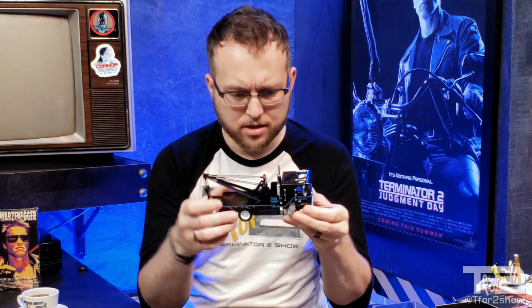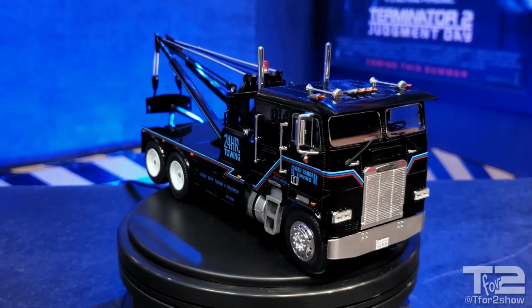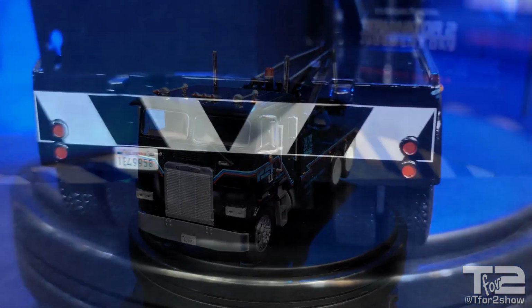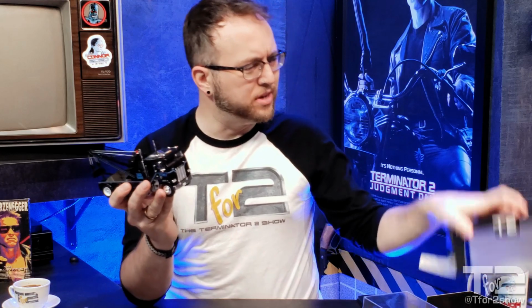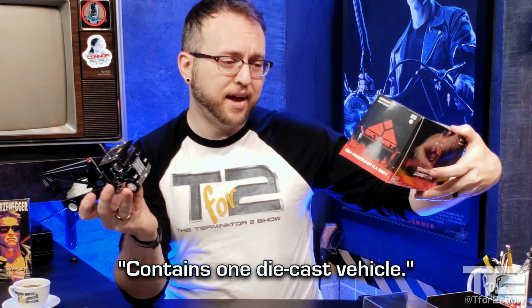It looks nice. The body isn't as much solid die cast as I thought it was going to be. It's not terribly hefty. The wheels are a nice rubber, which is nice, but honestly, I think the only thing that's die cast is the cab. Does this necessarily even say that it's die cast though? Yeah, contains one die cast vehicle.